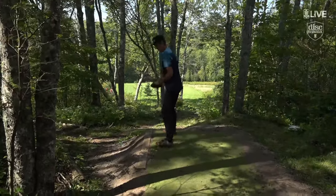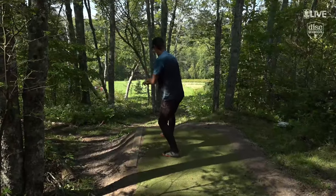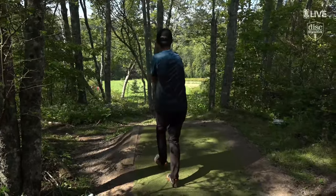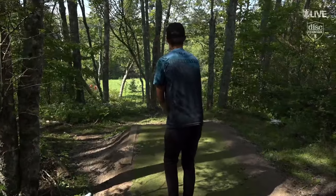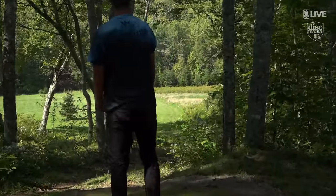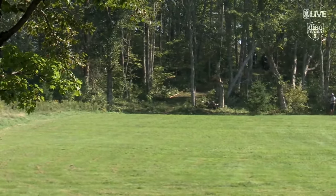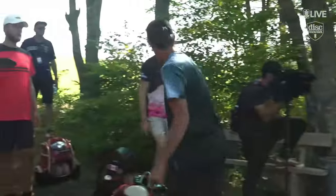Don't be a hero. That could get you in big trouble out here. Bogey-free is probably pretty unlikely. We got one guy out there right now doing it, and that's about it. And be patient. There's going to be a lot of shot shaping around the greens and on your upshots. There's going to be some rough footing all day.